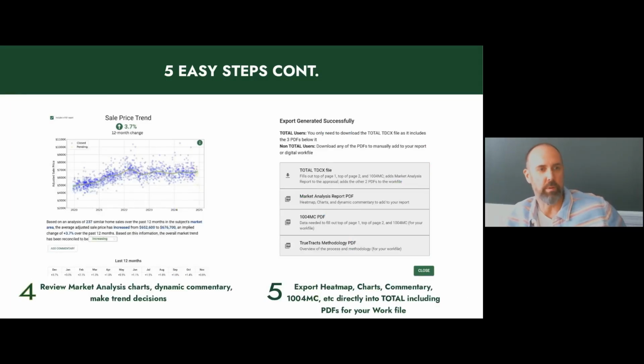Number 4, you're going to review the market analysis charts and the dynamic commentary that's been created for you so that you can efficiently convey the results to the client. You're going to make a few trend decisions. We try to make those for you by default, but you have the ability as the expert to change those decisions. And then we're going to export the heat map, the charts, the commentary, the 1004MC, all of that data, the work that you just did, into your report.